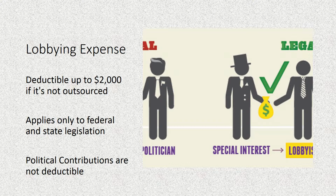Lobbying expenses. If you spend money to try to influence a federal or state legislator or a federal or state election, you can deduct up to $2,000, but only if the money is spent in-house, meaning you cannot hire an outside professional lobbyist. The $2,000 law applies only to state and federal legislation. On the other hand, political contributions are not deductible. The IRS makes a distinction between lobbying, which is trying to influence a legislator or legislation, and political contributions, which is donations to candidates or political parties. There is no $2,000 exception for political contributions.